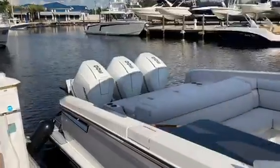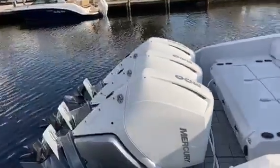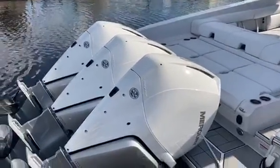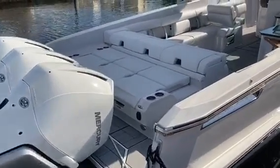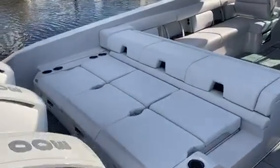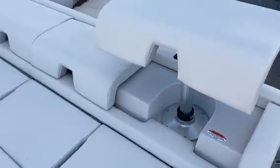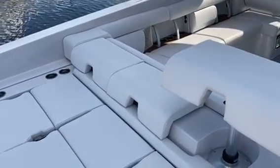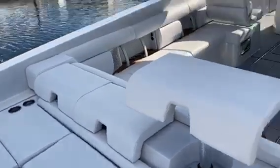So as we go to the transom here, huge plus is that it's powered by triple Mercury Verado outboards. Outboards are definitely the way to go, especially in the waters around Southwest Florida. This back sun pad area has a neat design where you can pop up these 3 seats and it gives you kind of a stadium style arrangement, so you get a little bit more elevation when you're sitting back here.